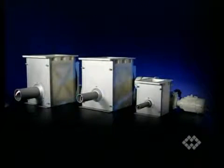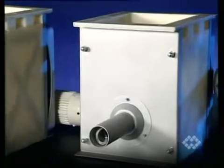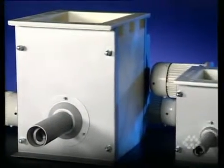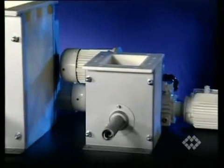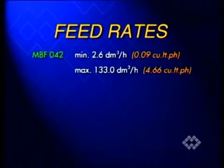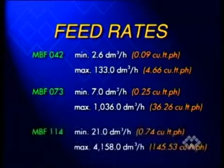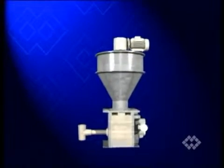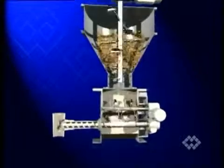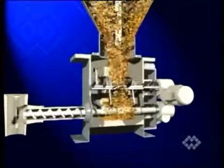WAM offers a feeder range that meets the requirements of every user. And depending on the installed type of drive unit and metering tool, as well as on the handled product, the following feed rates can be achieved. MBF series micro-batch feeders for powder and granular product transportation are particularly suitable for low flowability materials which tend to clog, along with adhesive products.